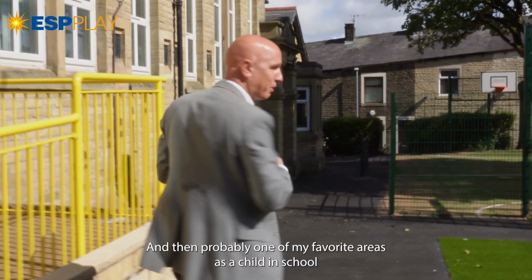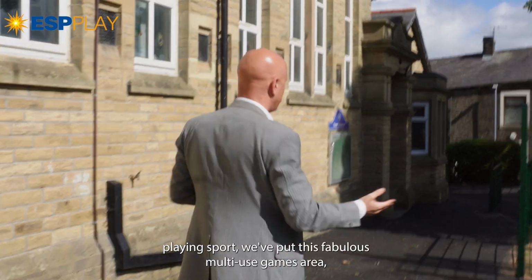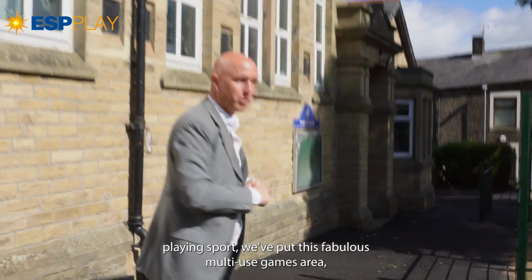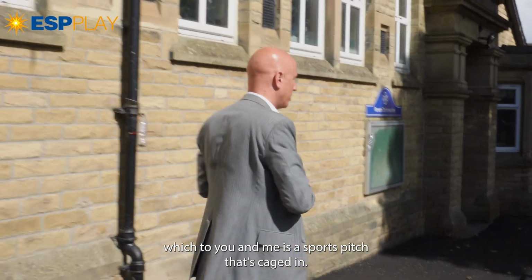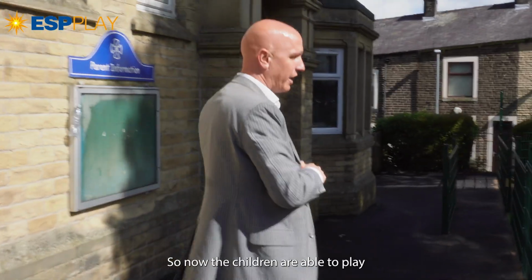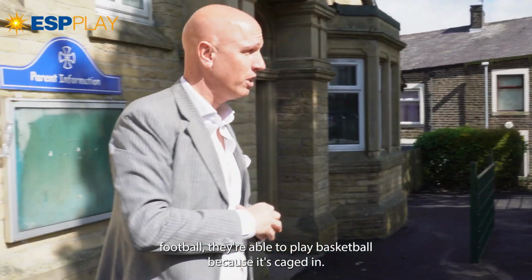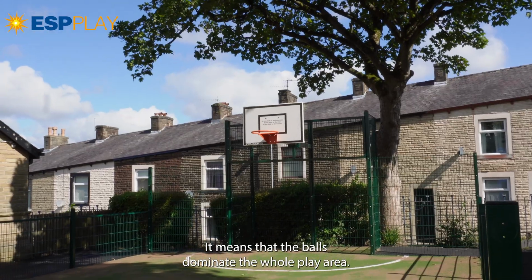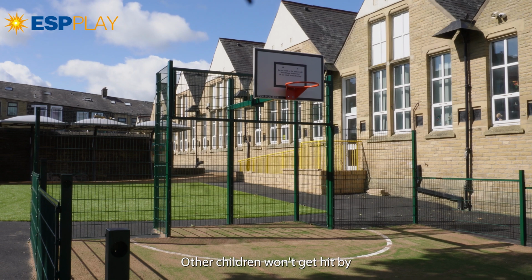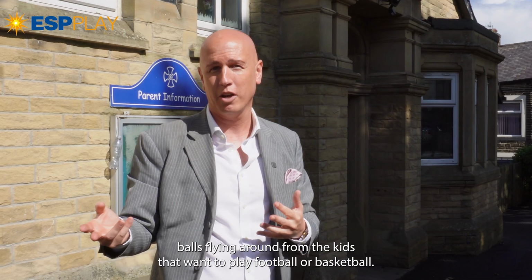And then, probably one of my favourite areas as a child in school, playing sport, we've put this fabulous multi-use games area, which to you and me is a sports pitch that's caged in. So now the children are able to play football, they're able to play basketball. Because it's caged in, it means that the balls don't dominate the whole play area. Other children won't get hit by balls flying around from the kids that want to play football or basketball.